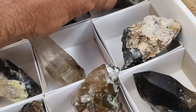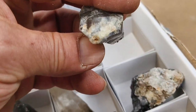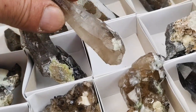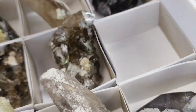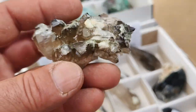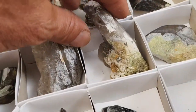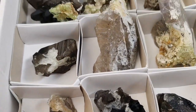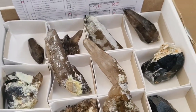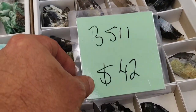There's highlight. There's highlight at the bottom. Highlight at the bottom. Oh my, this is basically a highlight opal flat with some smoky quartz on the side. Beautiful flat. It's only going to cost $42 for the 20 specimens. That is flat 511.